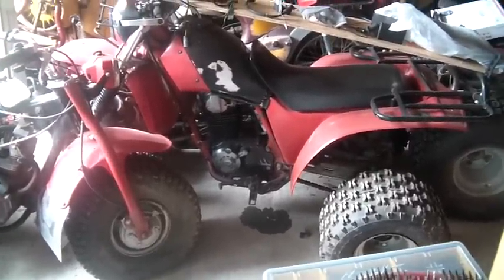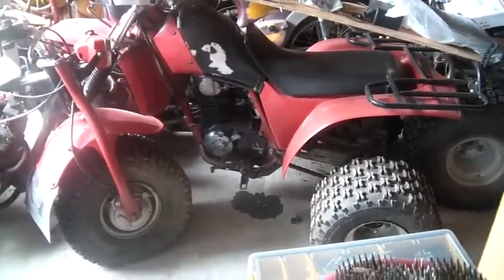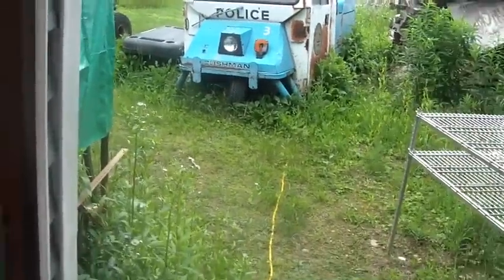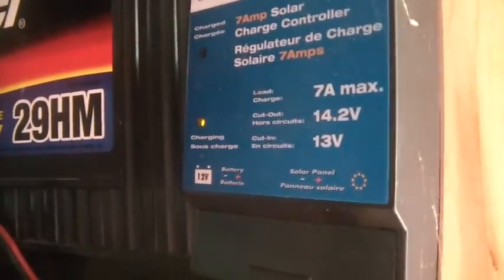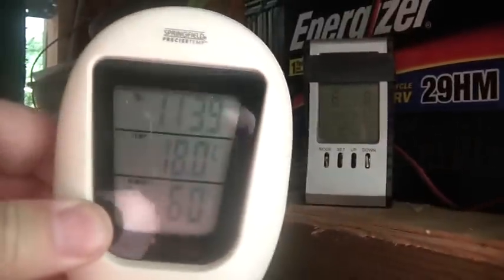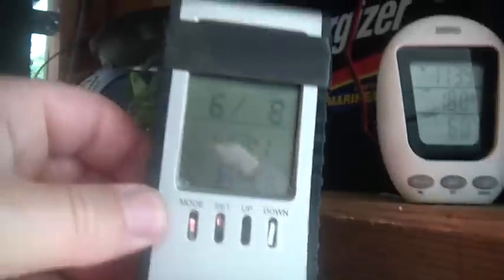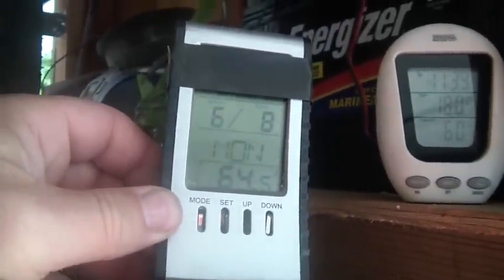I figured I'd have you guys look at something different for the beginning of the video instead of the old meter maid Cushman out there. So let's see, first of all, it's been overcast and raining, so the batteries aren't charged. It's about 11:40, 18 degrees C, 60% humidity. Welcome to the 8th of June, Monday, 64.5 degrees.